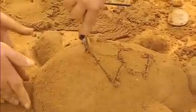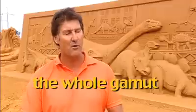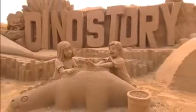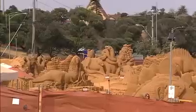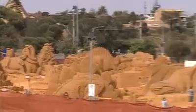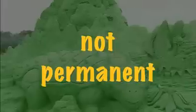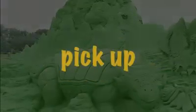Listen again. You get to do a bit of contrast work and you also get to do a bit of smoothing. So you actually get pretty much the whole gamut of the types of finishes that you can get. Are the sculptures permanent? If they were left alone and the weather was reasonably good, they would probably last maybe 6 months. They are not permanent.